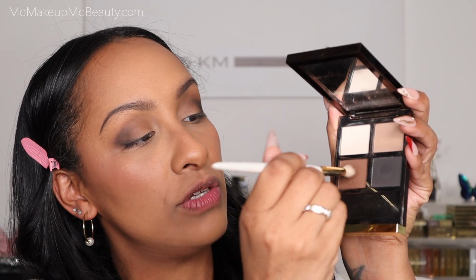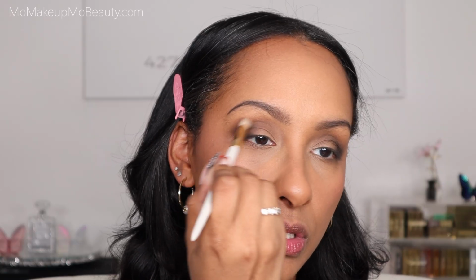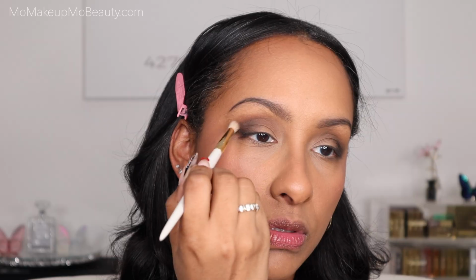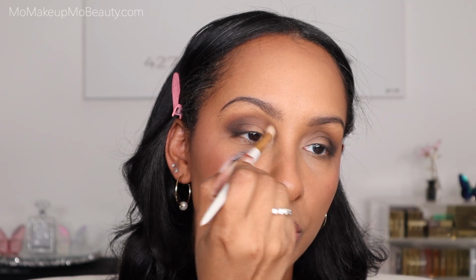Okay, I'm gonna go back into that CHIKUHODO GSN10 and back into the brown shade. Let's start off with the Tom Ford side. I'm gonna use this to blend the edges just a touch. Okay, beautiful, thank you so much. Clean off my brush and repeat with the Mario.